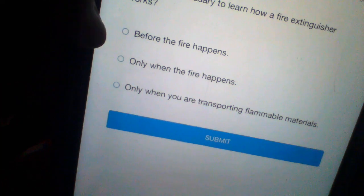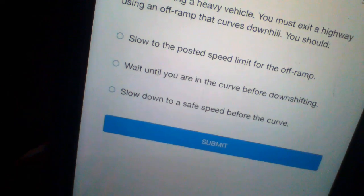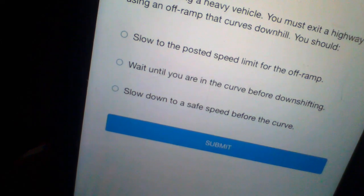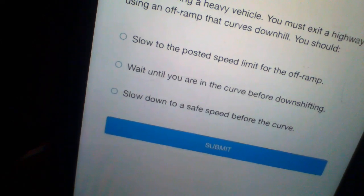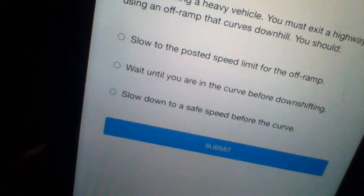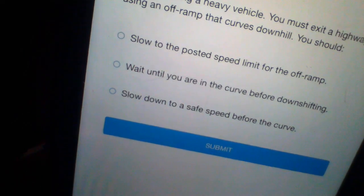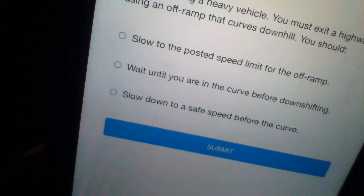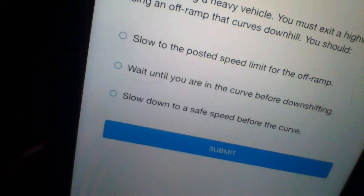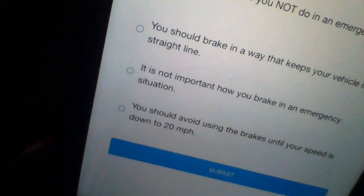I'm going to go A, before the fire happens. Number 15. You are driving a heavy vehicle. You must exit a highway using an off-ramp that curves downhill. You should A. Slow to the posted speed limit for the off-ramp. B. Wait until you are in the curve before downshifting. Or C. Slow down to a safe speed before the curve. I'm going C.